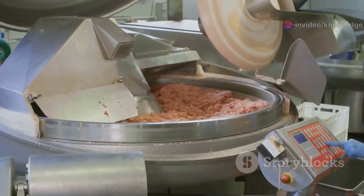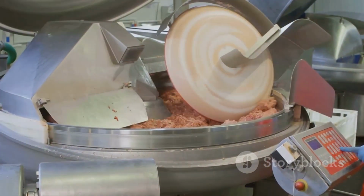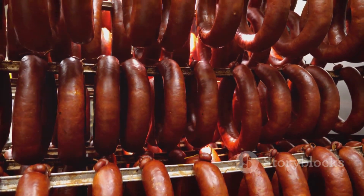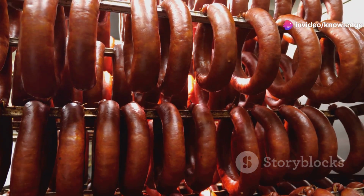Each machine is a crucial part of the journey, working in harmony to create the perfect sausage every time. This is a world most people never get to see, a blend of hard work, high-tech wizardry, and a relentless pursuit of flavor and consistency.